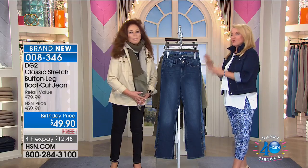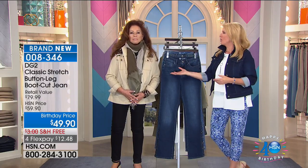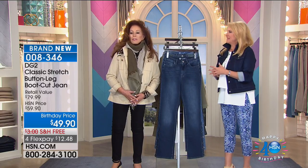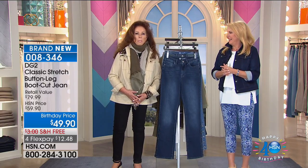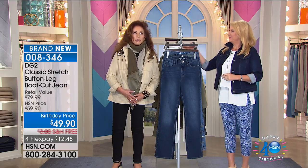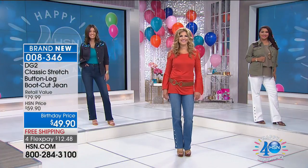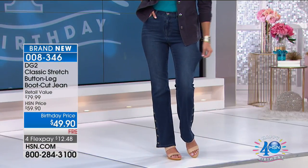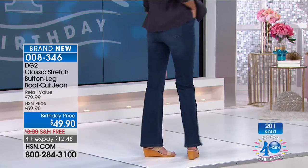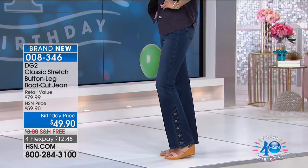All right, so this is where truly Diane has completely revolutionized how we even think about how we dress. Joan earlier said she should dress frumpy, and now she doesn't. I did. I dressed really frumpy for almost 10 years, from the time I turned 50 until the time I turned 59 or 60, and I had just invented the DG2 jean because I couldn't get into a jean. My body changed.